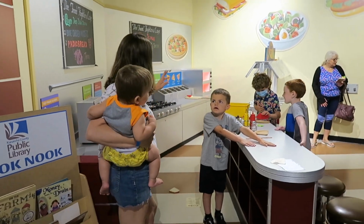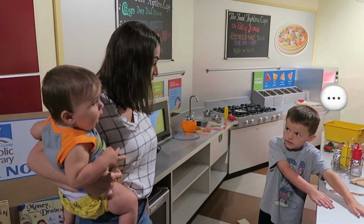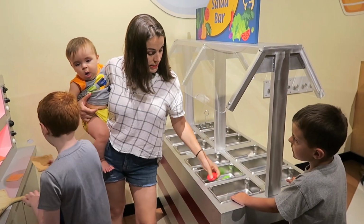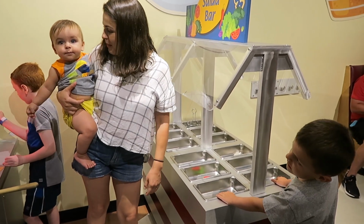There was one little kid there, he was really cute, just looking at us like, what are you doing? Who are you guys? So you can cook your own meal if you want to. Bring some veggies in here to make a burger. You want to make a burger?